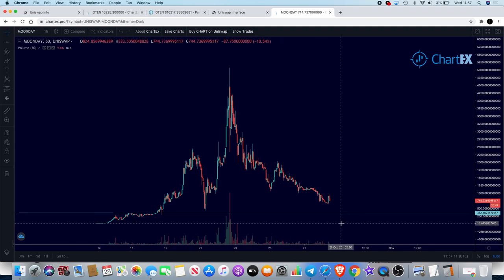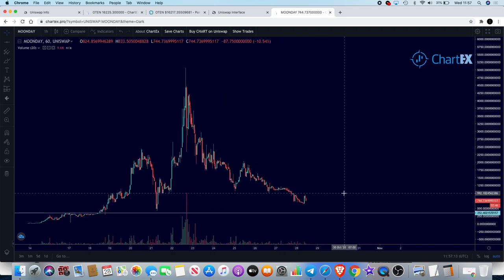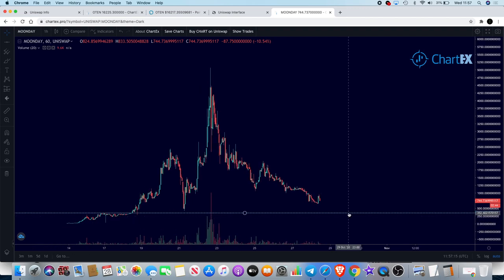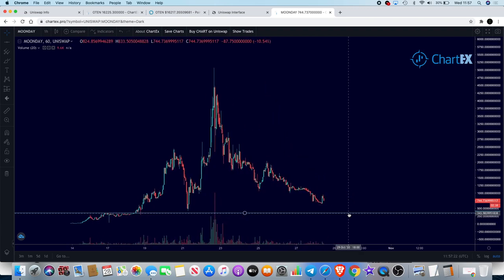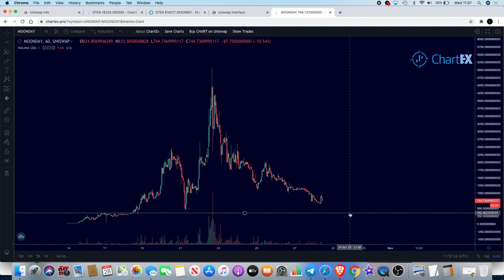If it can come down to about $350, I would potentially be looking to buy some more Moonday, and then I'll swap that for Moon Gold, and I will make the dividends on that, and then grow my Moonday through dividends. Also the Moon Gold price should hopefully increase as the price for Moonday increases.